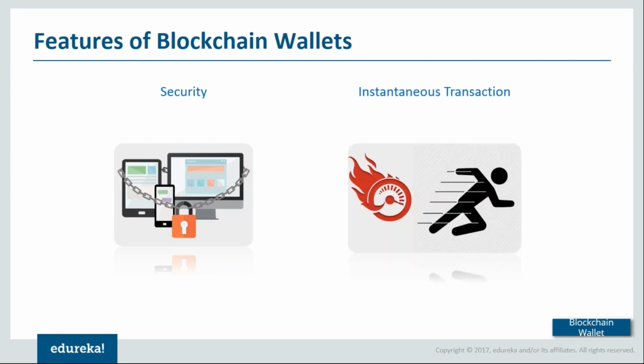Apart from that, the next feature would be the instantaneous transaction feature. Now again, as I had mentioned to you, the transactions here are quite instantaneous. You don't need to wait for a long time for the transaction to complete or for a confirmation to come. Now if you work with bank transactions, there are times when you initiate a transaction but have to wait till the banking hours for the transaction to get completed and verified. But here the transaction can be initiated 24 hours a day, 7 days a week, and you don't even need to worry about the delay with respect to the transactions.